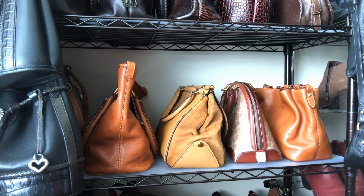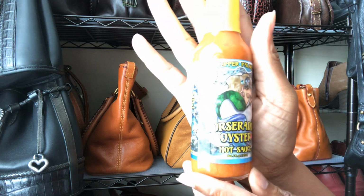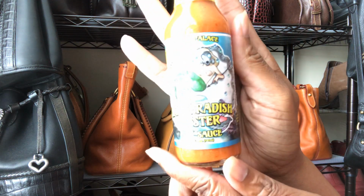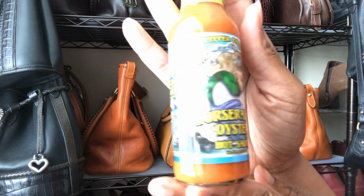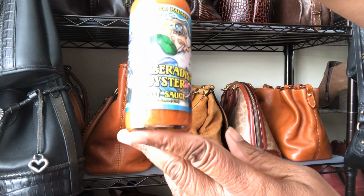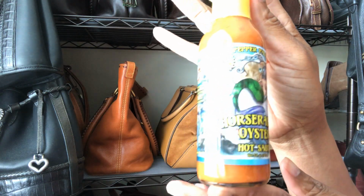But before I get to the unboxing, I wanted to share something that my youngest son and I came across when he was visiting with me recently. We were at the outlet mall and we stumbled upon a place called the Pepper Palace. They sell all types of seasonings and hot sauces, and this is the hot sauce that he purchased and actually left, so I have to ship it to him. It's called horseradish oyster hot sauce, and he said it had a really good flavor, so he picked this up.